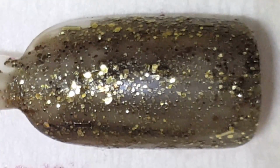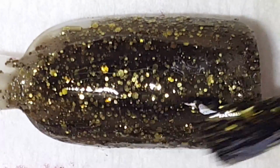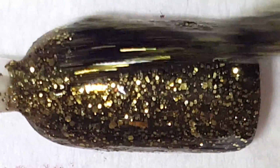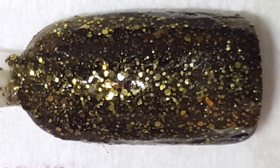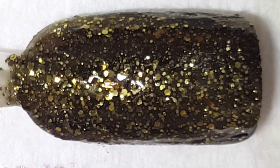Okay. So we have Bat My Eyes, and that is opaque on two coats. Okay. Time for the close-ups.